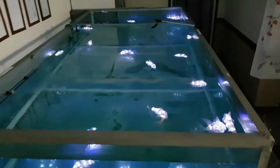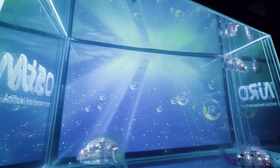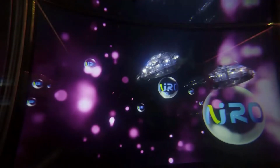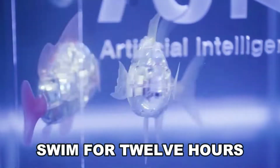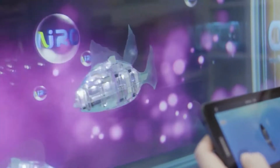The lasers help it to detect and avoid obstacles, and it can also dive to depths of up to 50 meters. It is equipped with a camera and can be operated by remote control. With a fully charged battery, the robot fish could swim for 12 hours non-stop. MIRO is becoming a tourist attraction because of her colorful scales and occasional public stunts like swimming with sharks.